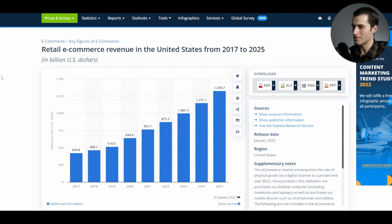And while we're on the topic, I might as well look at the projections for e-commerce revenue in the US specifically, not just worldwide. And it looks closer to about that 15% a year mark, so very similar to the worldwide trend. So maybe that is a good benchmark, if you believe these projections, of course.